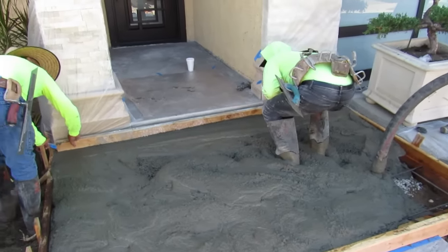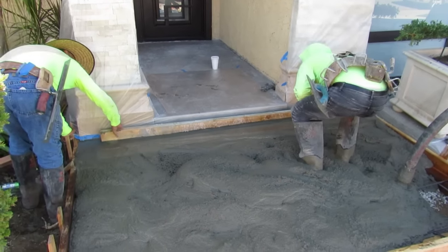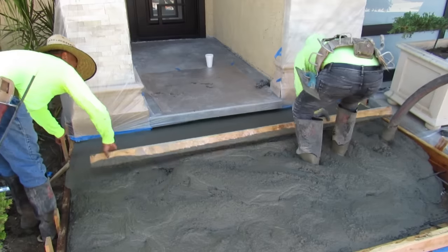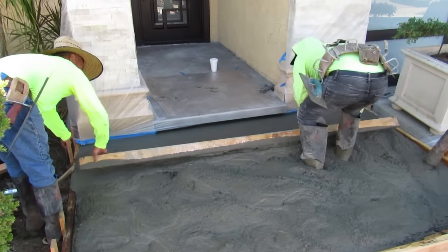I'm just lifting this up as we go. You got to have it perfect. You can't have it too high. It can't move off the edge where it cracks the edge when you pull the form. So you got to be really careful.